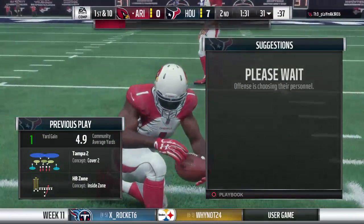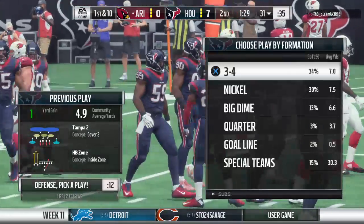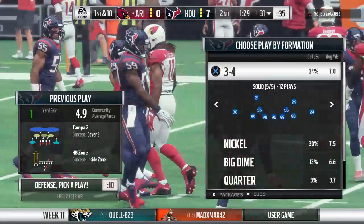And what a really nice gain right there on first down for them. Brings up a nice second down for them. Only a gain of a yard, but that's all they needed, as that's going to move the chains.